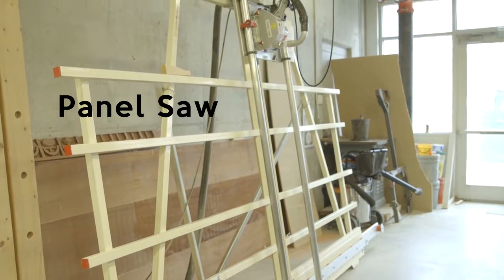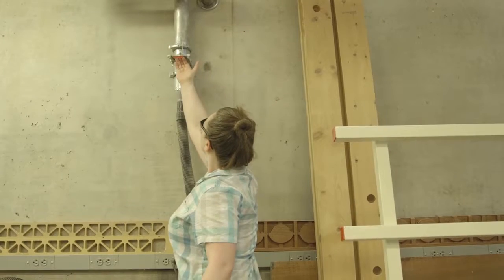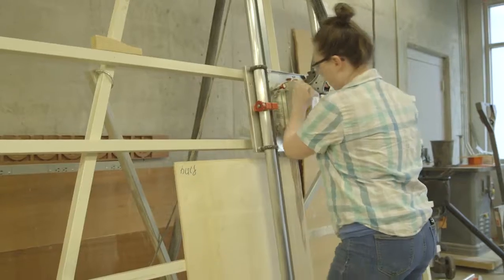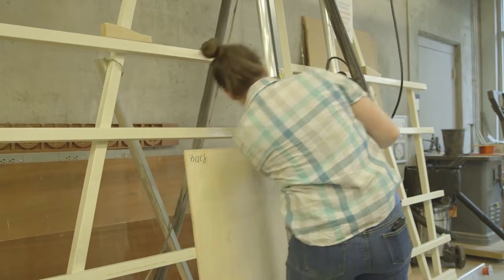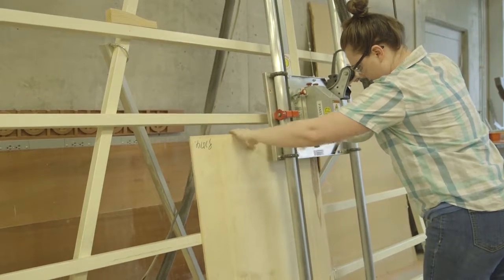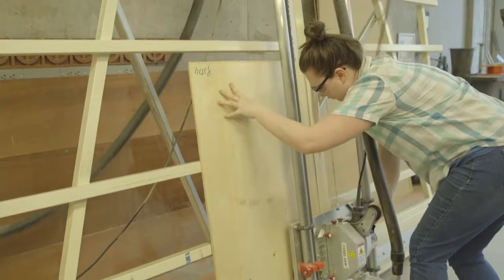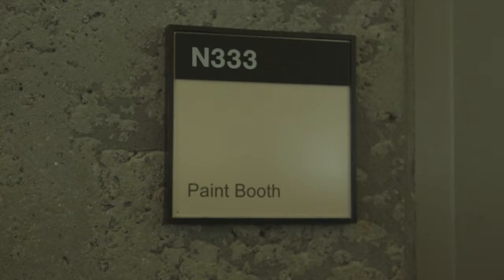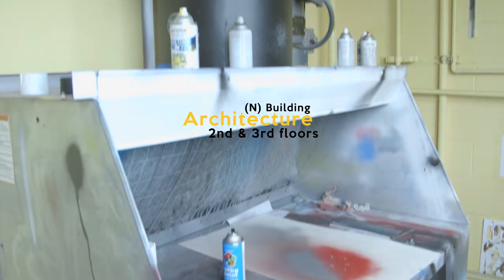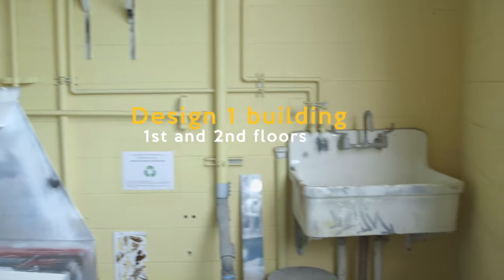Our panel saw is used to cut sheet goods down in size by making either vertical or horizontal cuts in materials such as plywood, MDF, or chipboard. Finishing and spray booths are located in the N building on the 2nd and 3rd floors, and in the Design 1 building on the 1st and 2nd floors.